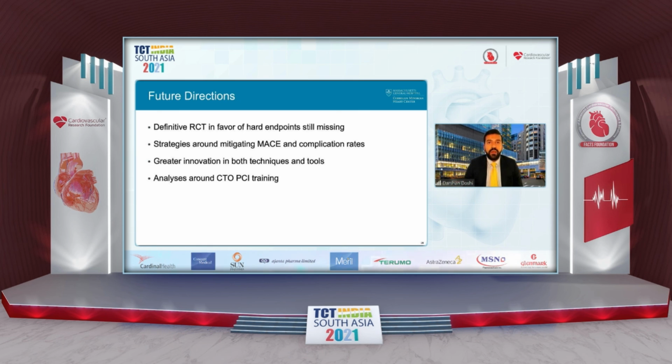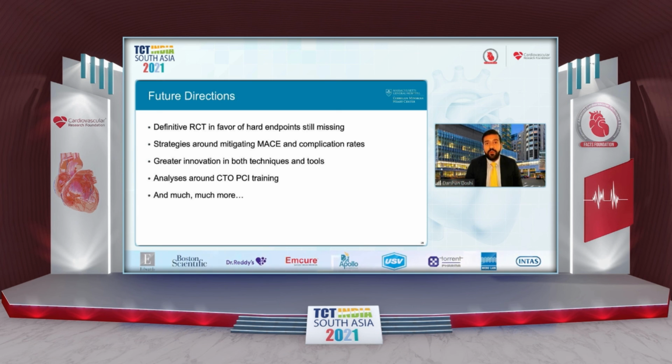And then ultimately, everyone listening today is interested in CTO PCI, but how do we institute best practices around training? How do we do proctorships appropriately? How do we get remote CTO PCI training out to others? These are still questions that need to be answered. And CTO PCI as a field, since it started decades ago, is becoming more and more refined, but we're still scratching the surface of what it has to offer. And again, it's people like the people on this panel, you out there, that are ultimately going to be able to drive the field forward. Thank you so much for your time. I'll stop right there.